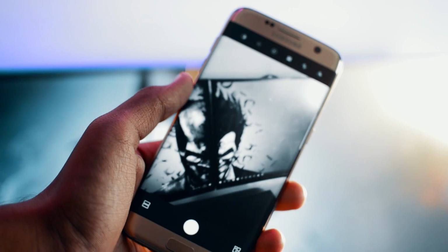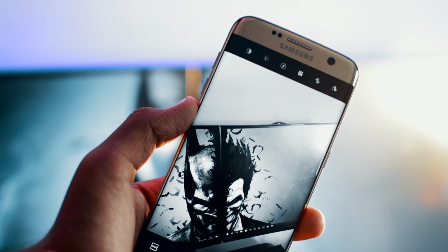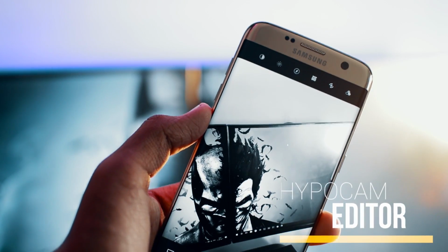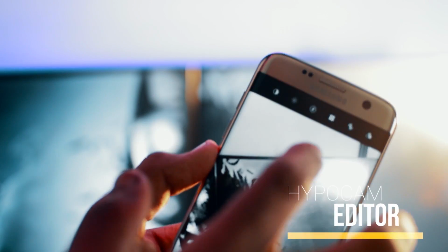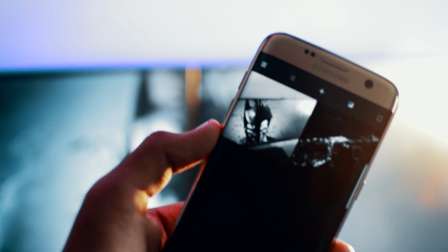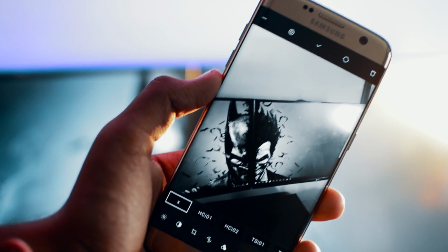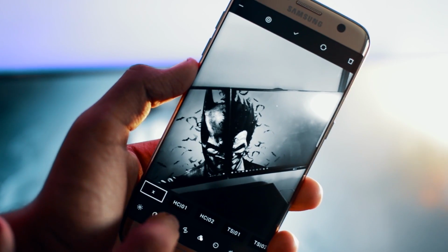Alright, so if you're getting into black and white photography or you just want to play around with something new, Hypocam is gonna be the app for you. Now this application is for those of you guys who want to get into black and white photo editing. It essentially is a black and white picture taker as well as editor. Well, if you've used VSCO Cam or VSCO, this is that essentially for black and white.